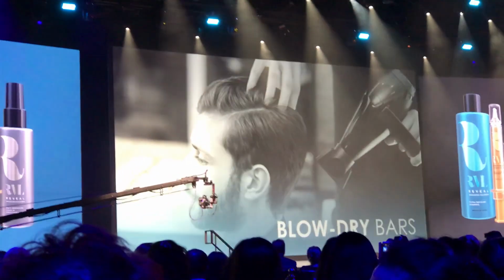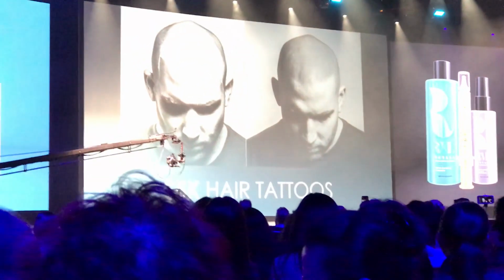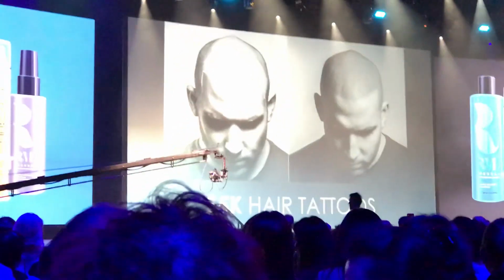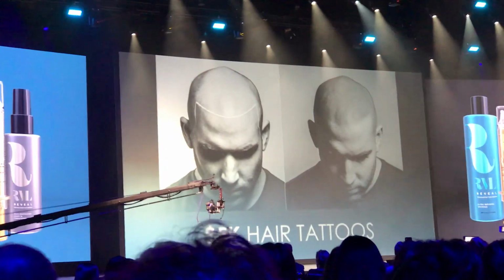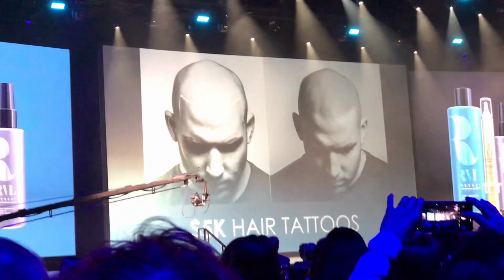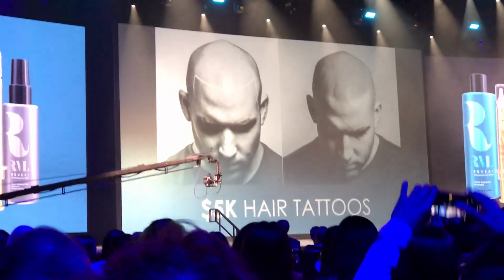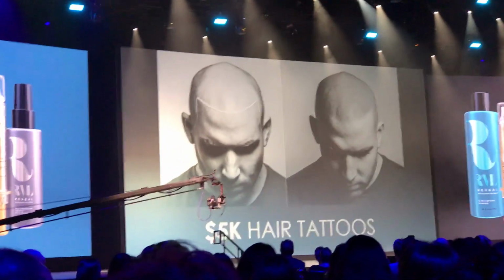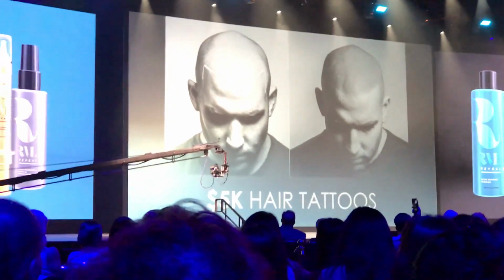Now, speaking of that, I have a friend who actually does this, hair tattoos. It costs $5,000 to get it done, and you can go in and you can actually get teeny, tiny, itsy little tattoos, thousands of them on your head, to make it look like you've got hair. So people will spend an incredible amount of money to try and make their hair look great, and everyone loves great hair care. I like it just because I like it when it smells good.